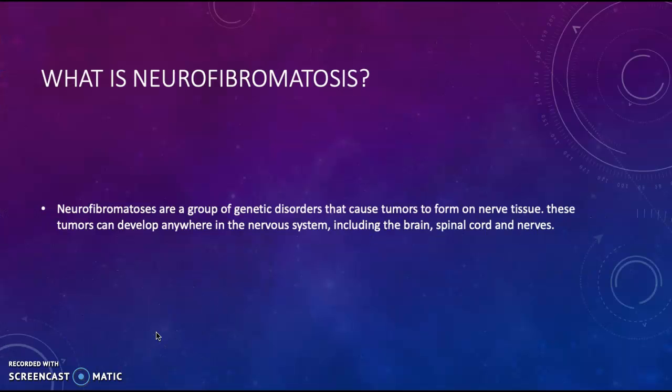Neurofibromatosis is a group of genetic disorders that affect the brain, the spinal cord, and the nerves. It's where tumors develop anywhere in these spots, and they could vary in size. They're usually benign, so that would mean non-cancerous, but they could grow very big.